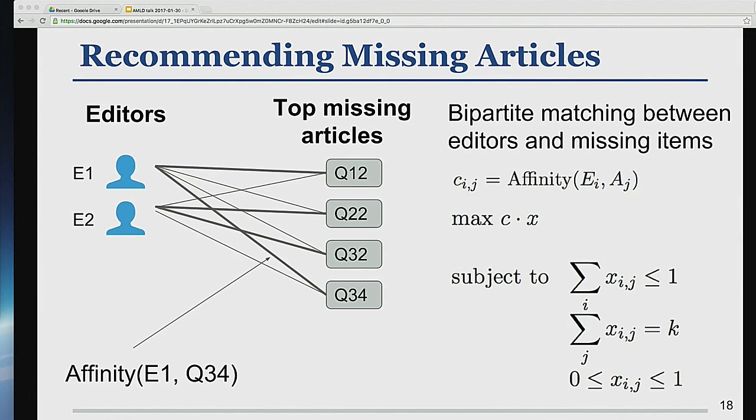So each editor is connected to each article, and each edge is weighted by a number that captures how interested we think that editor is in that article. And for now, just assume that these affinity numbers fall from the sky, some oracle gives them to us. On the next slides, I will tell you how we actually compute those.